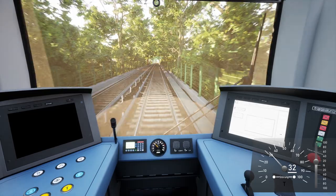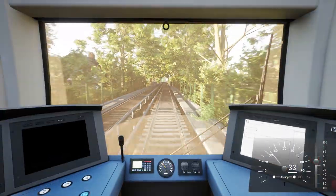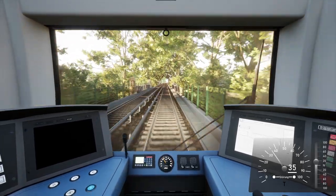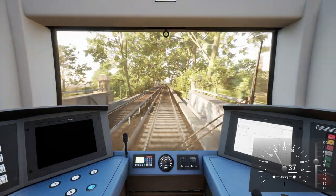But we will tell more about that later on. So let's actually move forward. Let's move to our last station for today, a really unique and special station. And I have to say, I love the view. We have kind of golden hour.